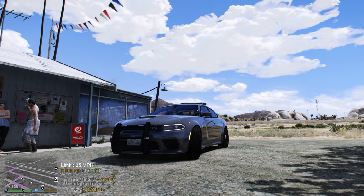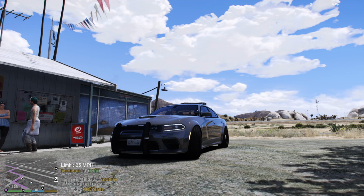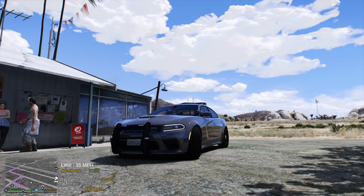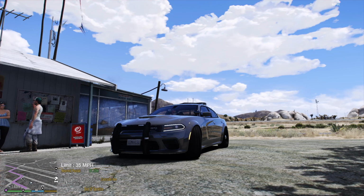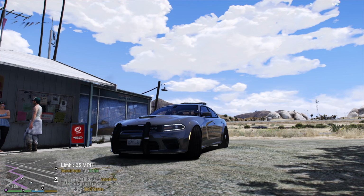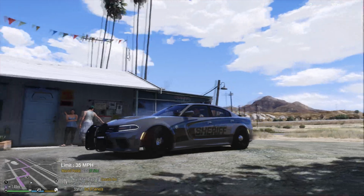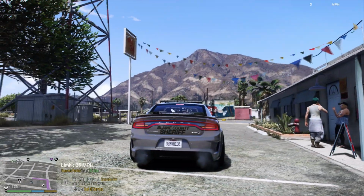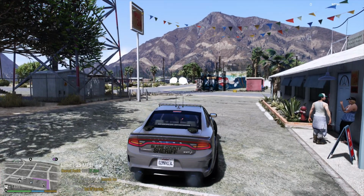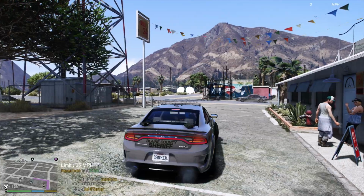Today, we got a new car pack installed by Emergency Distributors, and also we got a visual mod, which I'm gonna be talking about in a minute. So first of all, we just got a pack. Like I said, it's made by Emergency Distributors. This is his Blaine County Sheriff's Office Lunar Pack. And it's got two vehicles.